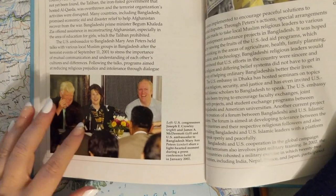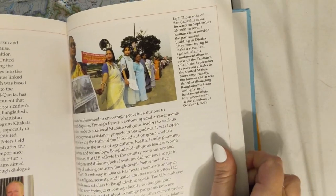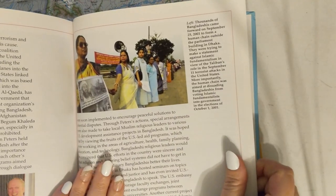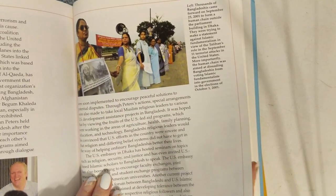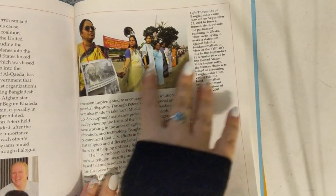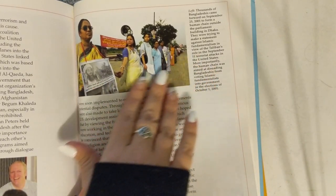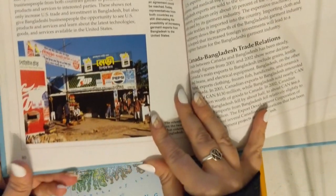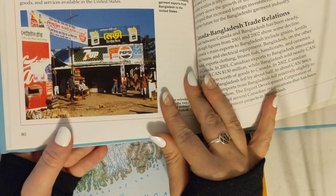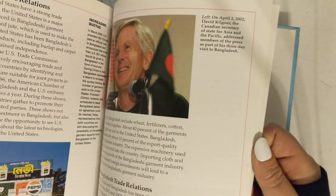A Congressman from the United States with the US ambassador to Bangladesh. This is a human chain protest in 2001 protesting against the radical Islamic terrorists, trying to make sure that there were no representatives getting elected into the government. An example of a little shop down there. We have the Canadian Secretary of State for Asia and the Pacific.